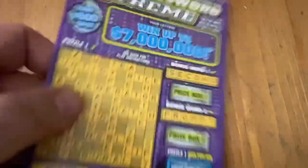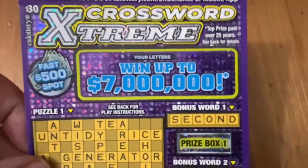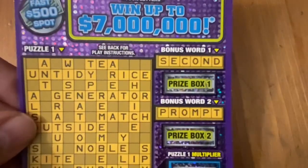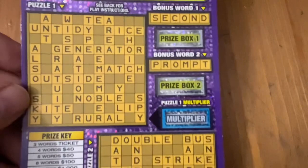Let's go on to the big guy here. $30 big boy, Crossword Extreme. Would love to find a fast 500. That'd be a great way to start off the morning. Or even win the 7 million. That would be amazing. There are bonus words here on the side you can spell, and get one of those. You get what's over in the prize box underneath.